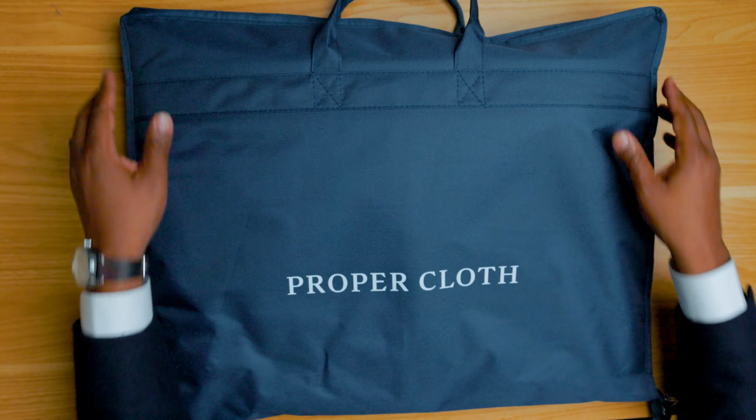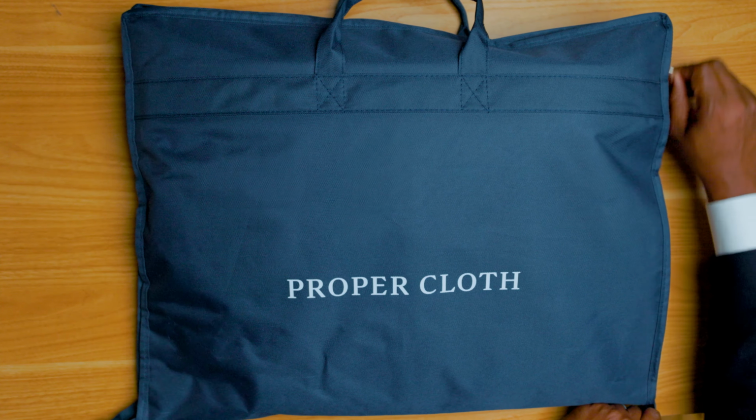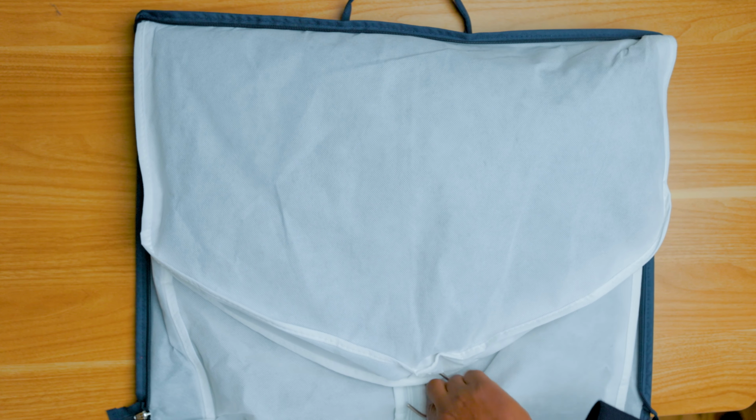So Proper Cloth suits come in a flat box. And once you open the box, you find a really nice travel garment bag. And presentation is important, man, because recently I got a suit that came in a small box. It was like a shoe box. This is definitely not the case with Proper Cloth. Alright, let's take a look.